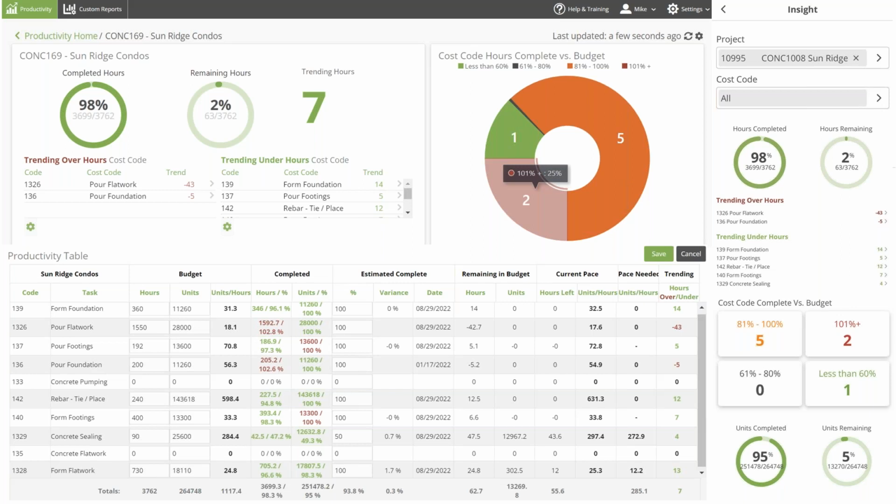In the lower left-hand corner, you'll see our full productivity table where we've actually already either imported or entered the budget for each of those cost codes on this job. And then because we're using WorkMax time to capture all of our time against the specific jobs and cost codes, we can see how much has been completed. We can also track those production units in WorkMax and see how many units have been completed as we've gone working on this job. And for each of the individual cost codes, we'll have the information on, hey, are we over or ahead of schedule or behind schedule? How are we trending? And we can even look at things like what's our current pace, how many units per hour, and what's the pace needed to complete this on time and in budget.